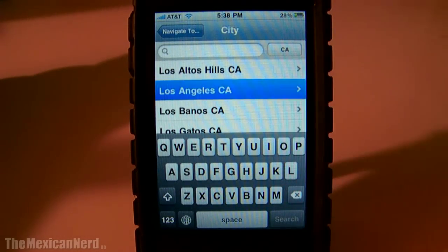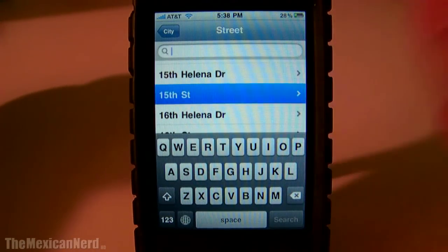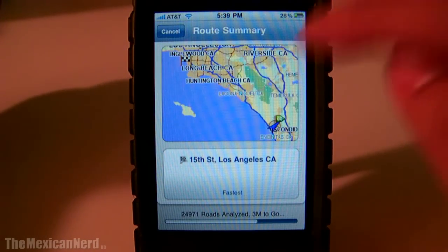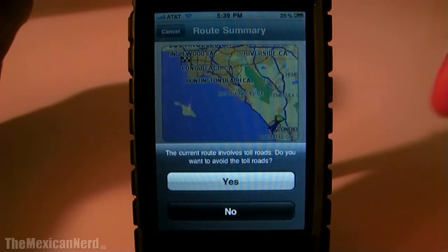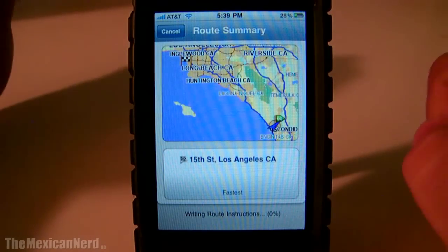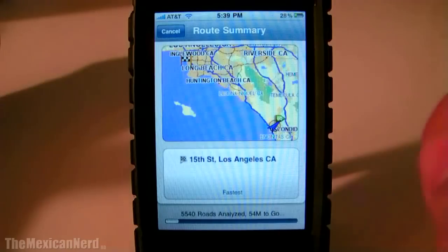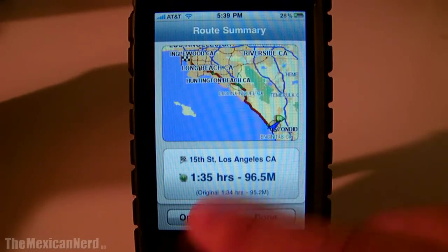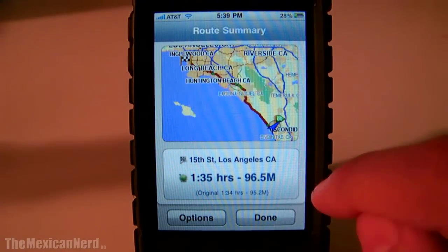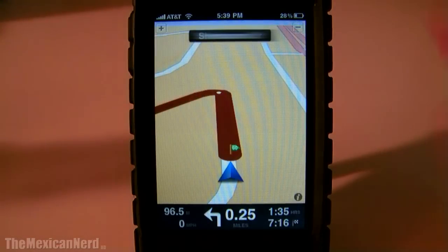You could pick Los Angeles, all the streets that are on there. I guess 15th Street, anywhere. And it'll route you right to that spot. Toll charge. Do you want to avoid the toll roads? Yes. That's it. It tells you it's going to be a 1.5 hour trip, 96 miles, and that's basically it right there.